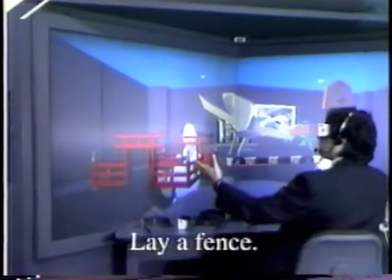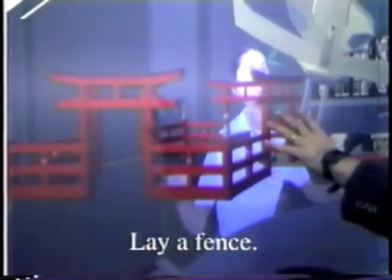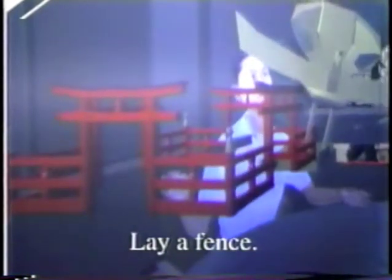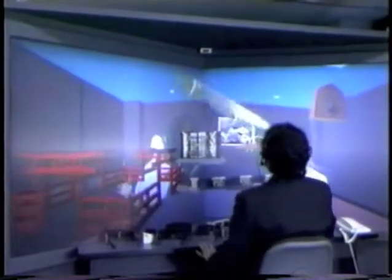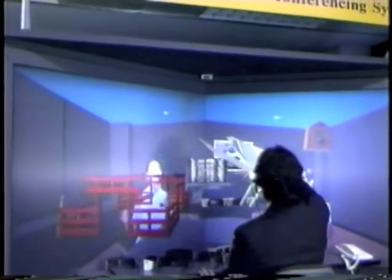As you can see, the computer understood my command and placed a tori, which is the entrance of a traditional Japanese shrine. I will show you how I can select different objects. Let me first take this object out of the way.